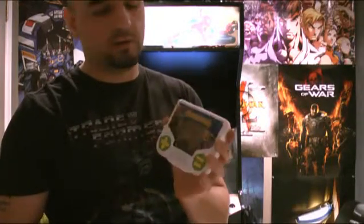So it was a very basic little system, but they were a lot of fun to play at the time. Again, this was before the time of the original Game Boy system, so I don't even think Nintendo was in the handheld market at the time when these came out. And when I was a kid, I used to play with these all the time.